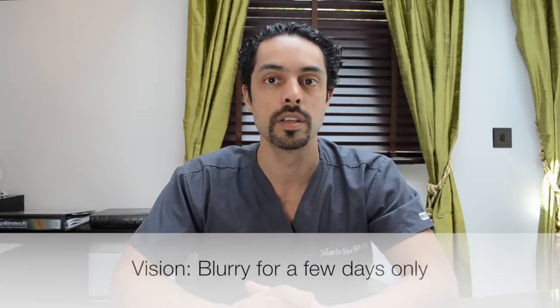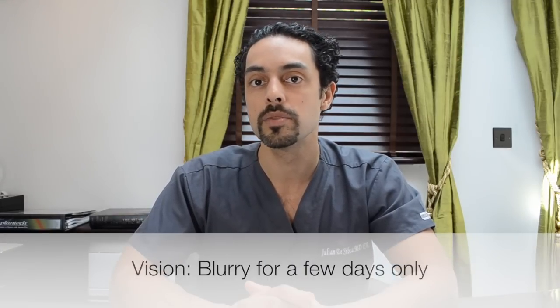In terms of your vision, your vision should be pretty good even after the surgery, day 1. This is because the surgery is only on the eyelids, it's not actually on your eyes. And it's fair to say that sometimes you can have some bruising and swelling, and putting in the eye drops can also blur the vision, but still you'll be able to see clearly and function and be able to read and watch television and do those normal activities.